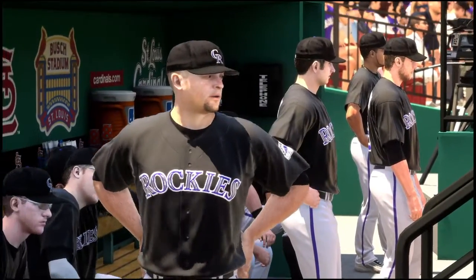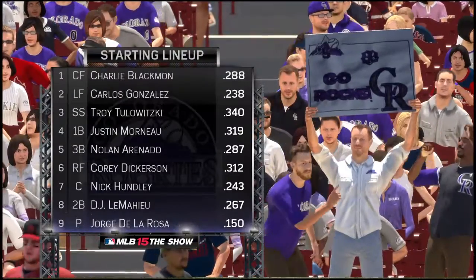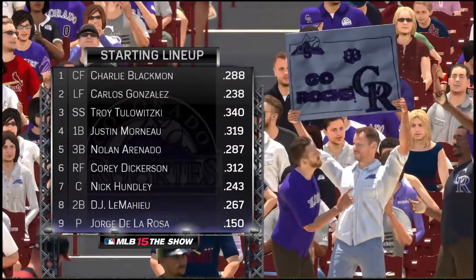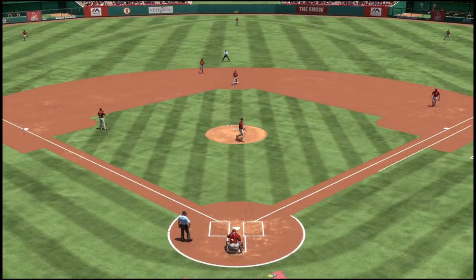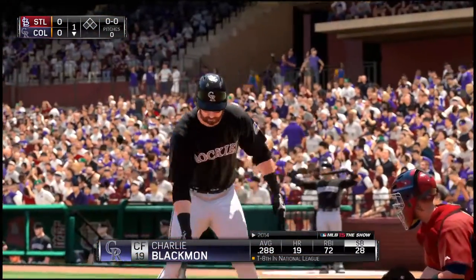Batting order for the Rockies looks like this. Charlie Blackmon will step in now to lead things off in the home half of the first.